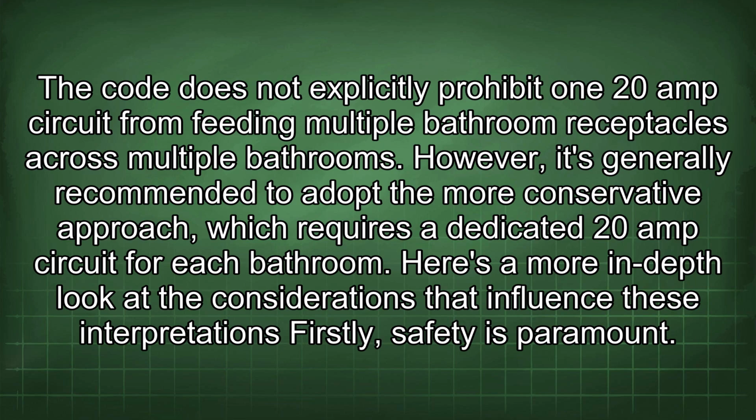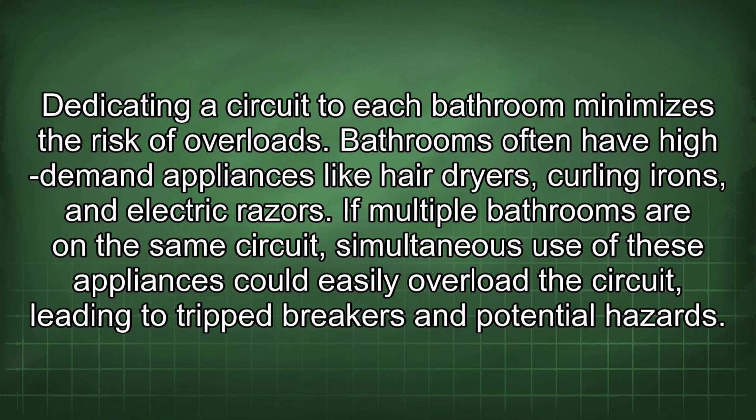Here's a more in-depth look at the considerations that influence these interpretations. Firstly, safety is paramount. Dedicating a circuit to each bathroom minimizes the risk of overloads. Bathrooms often have high-demand appliances like hairdryers, curling irons, and electric razors. If multiple bathrooms are on the same circuit, simultaneous use of these appliances could easily overload the circuit, leading to tripped breakers and potential hazards.